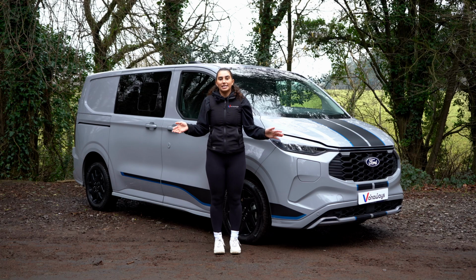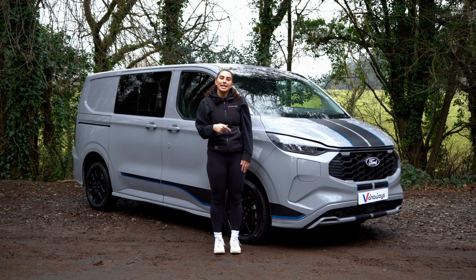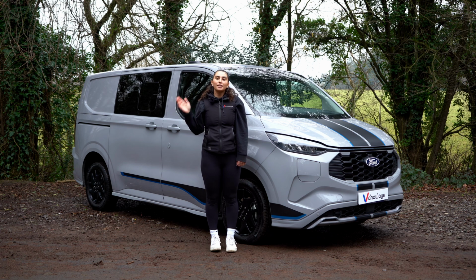Ford's Transit range has been the backbone of commercial fleets for decades, and with the transition to greener solutions, this plug-in hybrid is here to bridge the gap for eco-consciousness. Combining the reliability and capability of the Transit range with modern hybrid technology, it's an ideal choice for businesses ready to embrace the future of transportation without having to compromise on functionality.